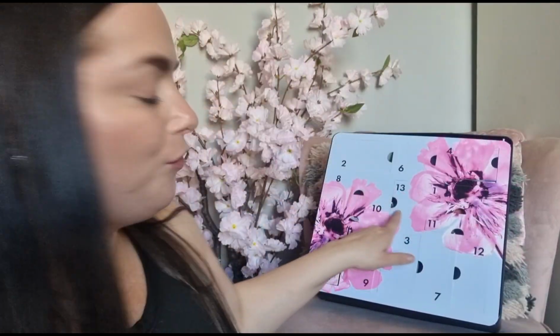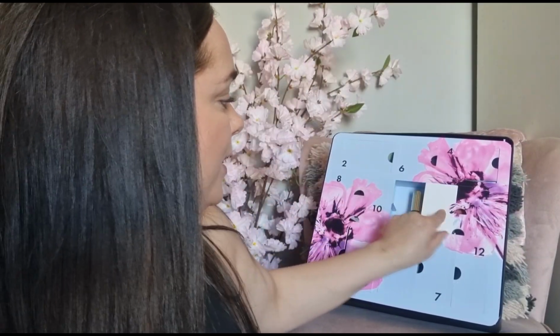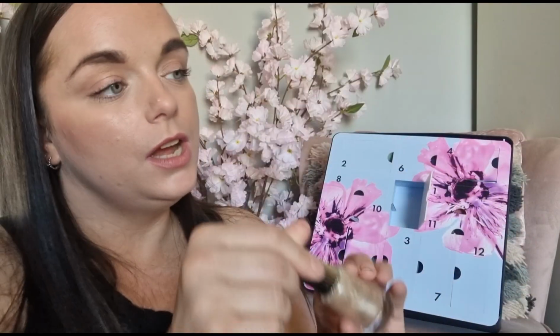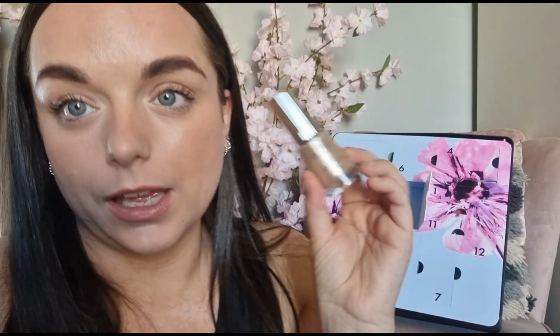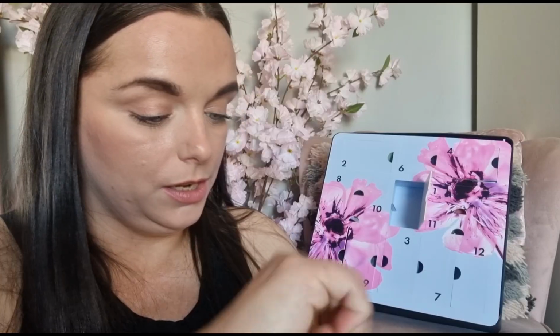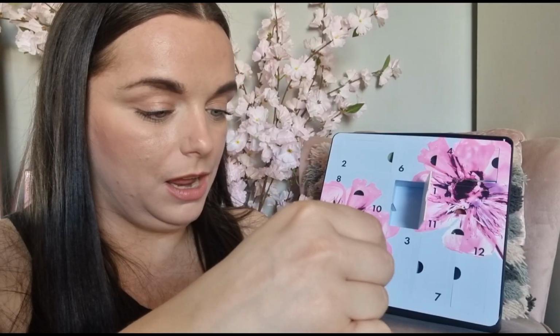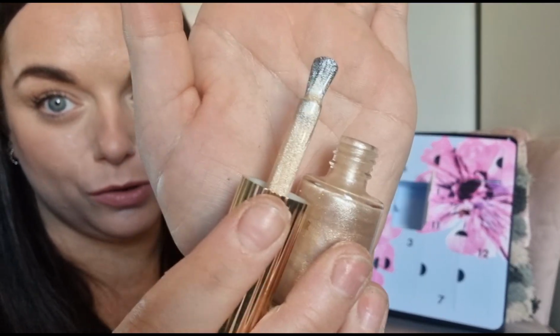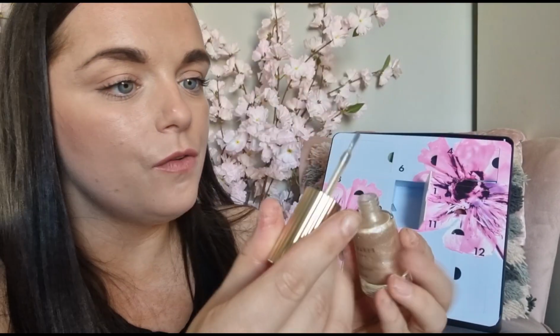On day number 13, which is this one here, we have a nail polish, and this looks so pretty. I feel like this is such a good nail polish shade. I love a red nail polish, but I feel like this is Christmassy without being too Christmassy, so you could really get your use out of this. I think that is stunning. Absolutely stunning. I'm dead happy with this, and I love the Ted Baker nail polish brushes. I don't know whether you know that, but they're rounded on the corner. That is my favorite type of nail polish brush. One of my favorite days so far. I'm so happy with that, and that is definitely a new product.